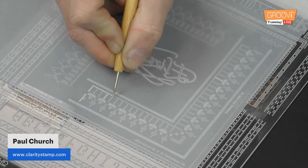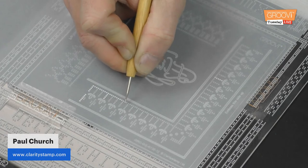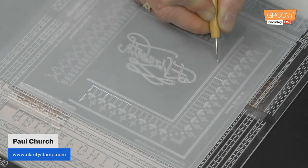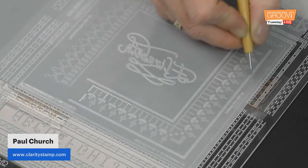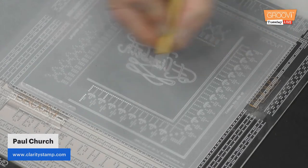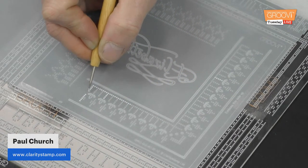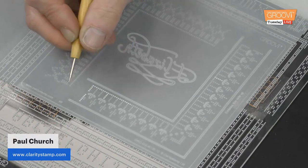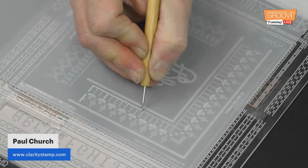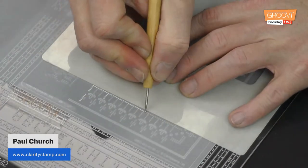Okay, so I'm going to do the end mark here and I'm just going to push into the lines to create the inner frame. On all of the plates that we've created, we've also added additional straight lines on the inside and the outside. So this means that if you don't want to do any of the fancy picot cutting, you can still do all the embossing and the perforating, but not do any of the cutting. Okay. So we're just going to press in and go all the way along. Here's my Groovi guard to lean on.